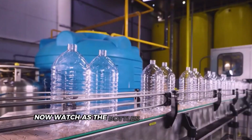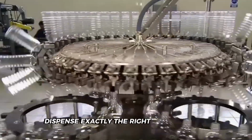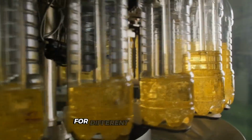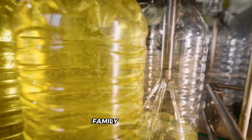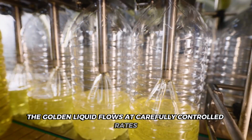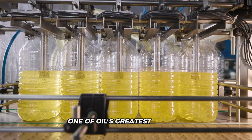Now watch as the bottles move to the filling station, where precision nozzles dispense exactly the right amount of oil into each container. The machinery adjusts automatically for different bottle sizes, from small specialty containers to large family-sized jugs. The golden liquid flows at carefully controlled rates to prevent splashing or introducing air, one of oil's greatest enemies.